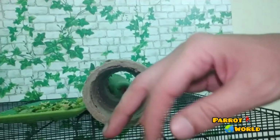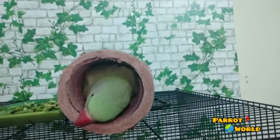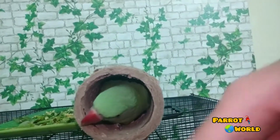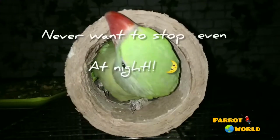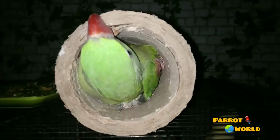Definitely. What about training and socialization? Are these birds easy to train? Well, they're definitely smart birds. So they are capable of learning, but they also need consistent training and socialization to avoid any behavioral issues. Right. Makes sense. Positive reinforcement is super effective, like rewarding good behavior with treats and praise. So it's all about building a positive and trusting relationship.